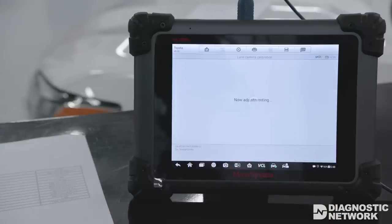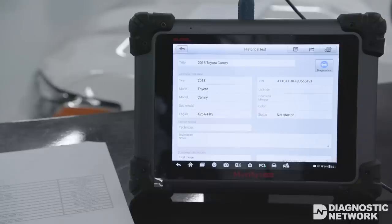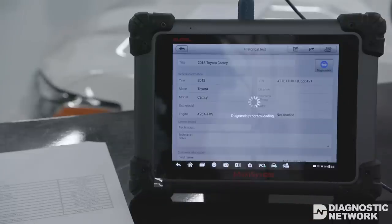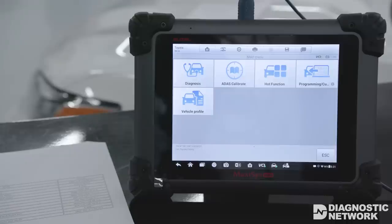Multiple beeps inside the car. And now our recognition camera axis adjustment is complete. As you can see, we've successfully performed a forward-facing camera calibration on this 2018 Camry. To conclude this process, we recommend that you perform a vehicle health check or diagnostic scan using your scan tool to confirm that all service issues have been addressed prior to road testing the vehicle.